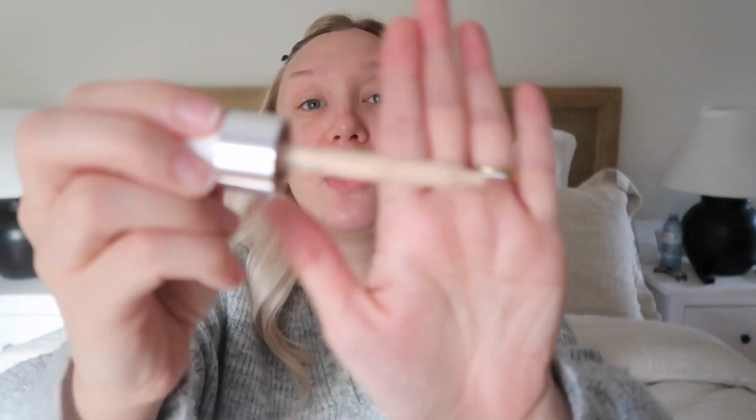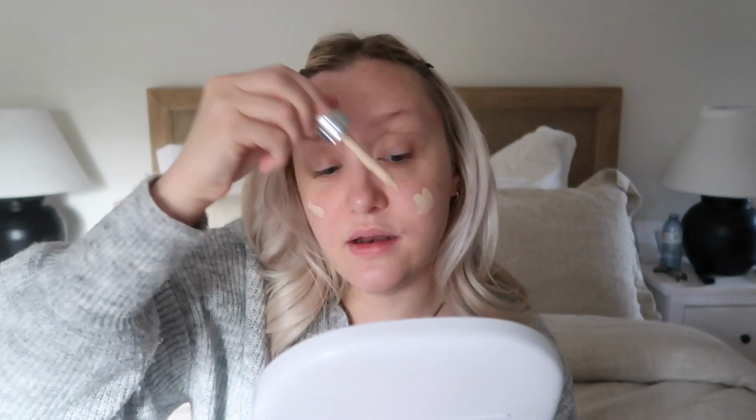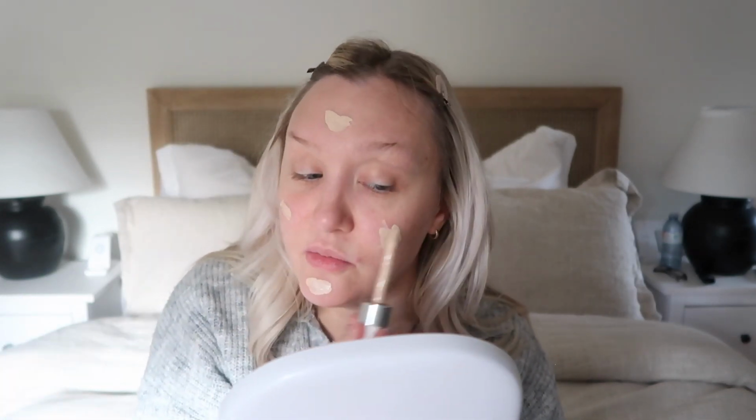I have no tanner right now on at all. So I'm just gonna go in. See how there's like so much product on there? I'm just gonna take this and kind of swipe it on my face. And I'm going for a very sheer coverage. You don't want this if you like full coverage. This is a serum. It's very nice, very hydrating. I love how it looks. I think, for the most part, it lasts a pretty long time on my skin.